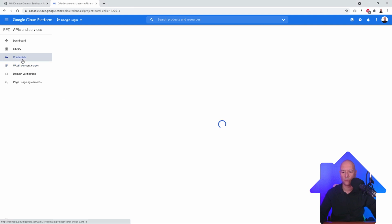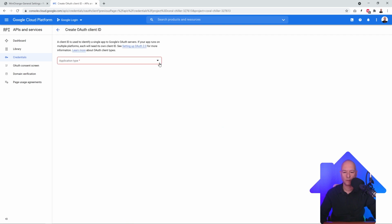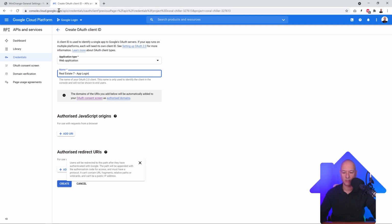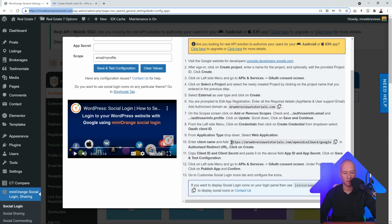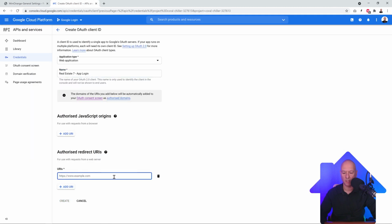Okay. So we go back to our credentials now. So let's create our OAuth client ID. So from here, just select web application. And then we're going to name this Real Estate 7 app login. Okay, so you can see here we have 2 additional options, authorized redirect URLs. So we go back here to our backend and you can see we have, this is the one basically. So you need to copy this and paste it right here, just like that. Okay, and then now we can just create and save.